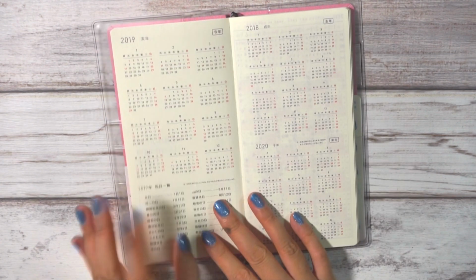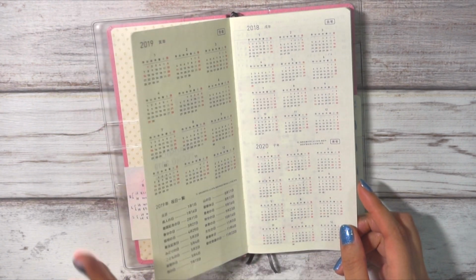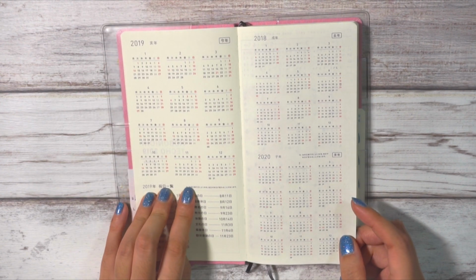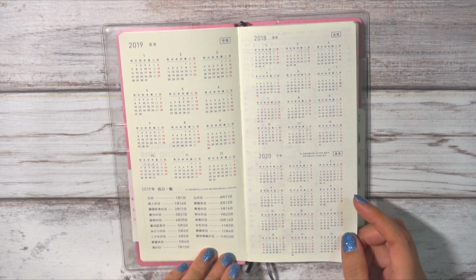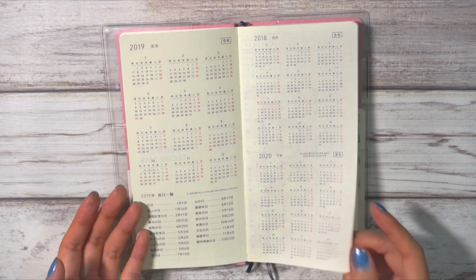And then we have these pages, which I never look at. I don't know if people use these. I always used to make them in my bullet journal, and I literally would never use them. So I don't know. I'm not recreating it for my bullet journal for 2020, but I guess it's a handy guide if you use it.